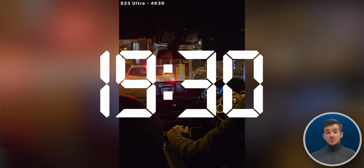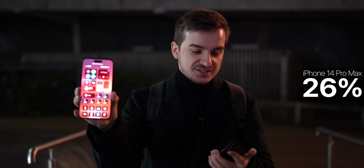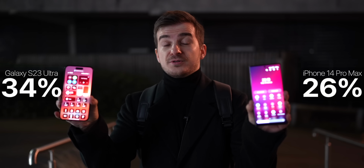At 7:30 p.m. we were back in Manchester and got back to exactly where we started our trip from. Okay, so we just got back to exactly where we started from in the morning, and I gotta say the trip was really nice. It was quite long, but definitely very eventful and very memorable. Now, in terms of the battery percentages, the iPhone is at 26%, whereas the Samsung is at 34%.